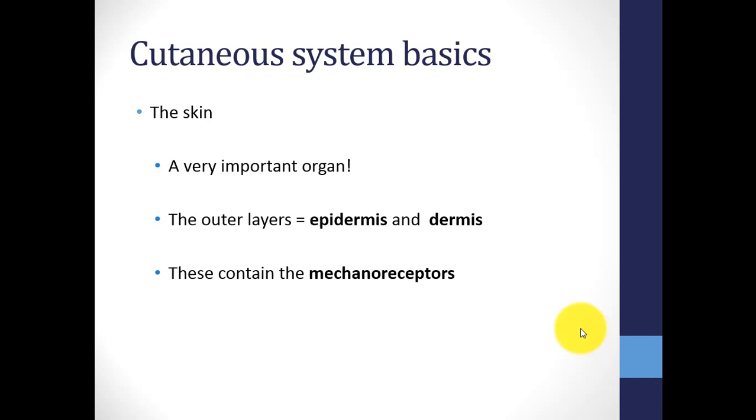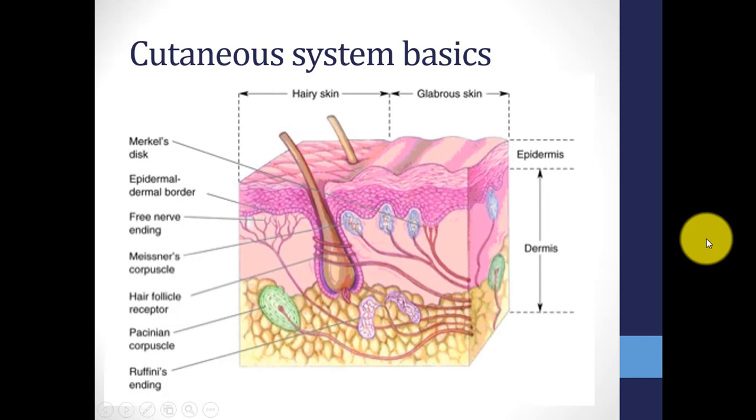So if we have pressure, if we have some vibrations against our skin, if we have any sort of stretching of our skin, you have these mechanoreceptors that actually respond to that. So just to add a different picture to your book, here on the right you see the epidermis being labeled. This is the top outer layer of dead skin. And then below it you have the dermis. Sometimes you see this bottom part called the hypodermis, but for our purposes the dermis is fine.